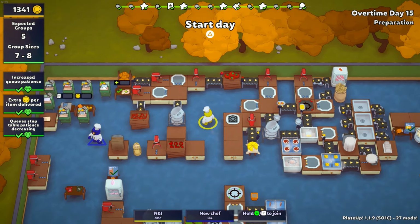Okay. Our first group of patrons is here. I assume they can be served. I think we're good to serve these guys their mains. So, 1, 2, 3, 4 lasagna, 3 chili. I can always serve these guys. 1. Get another bacon. 2.